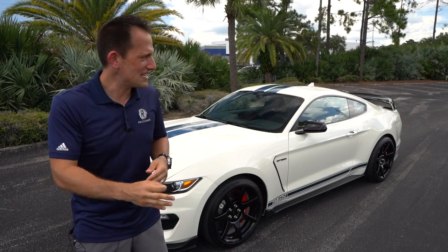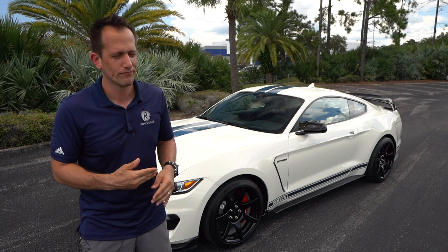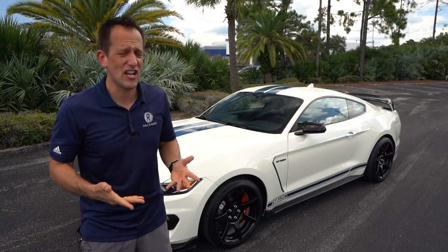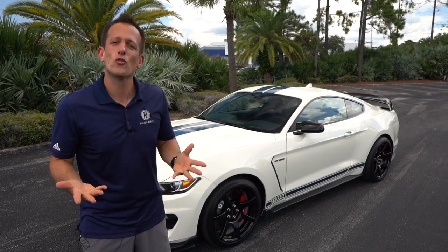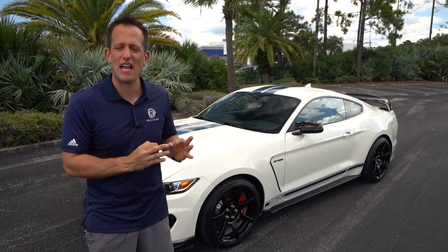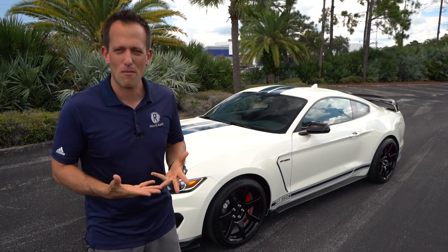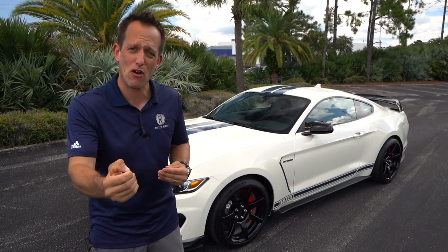But is the GT350R faster than a ZL1 Camaro 1LE? No. Is it faster than a GT500? No. Do I care? No. This car has such a unique personality. You know through all the reviews why this car meant so much to me, and it's just so great to be able to experience it with you.